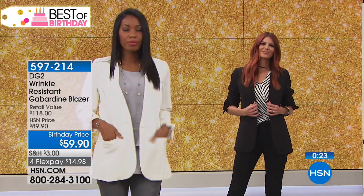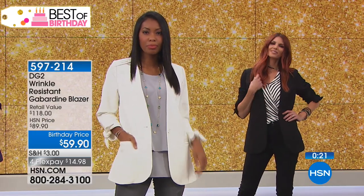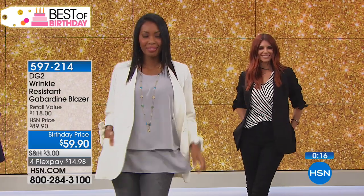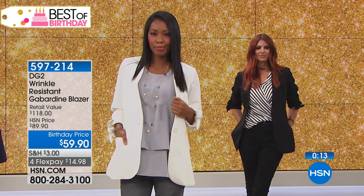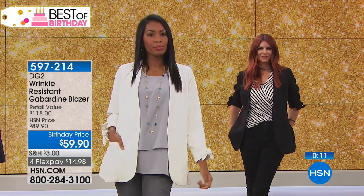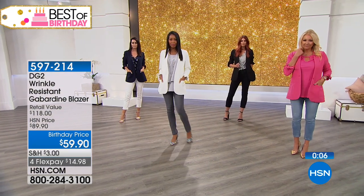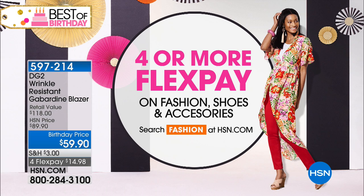It really does. And Nikita in the front is wearing the ivory color. She's got the gray easy tank on. That's our obsession tank. And that just proves to you how versatile that tank is. If you don't have an easy tank yet, read the reviews and stock up, because the tank that Nikita's wearing is $29 tonight with 4 Flex Pays. We've never done that before. And that's where I really would stock up, because today, all day long, and it's only for today, we have 4 more Flex on all fashion shoes and accessories. Now with Diane's items, any bottom that you buy is going to be 5 Flex.